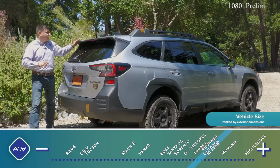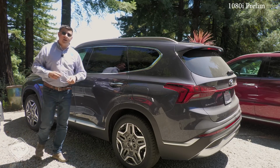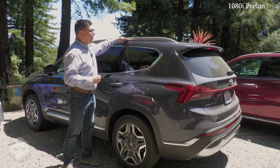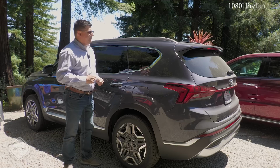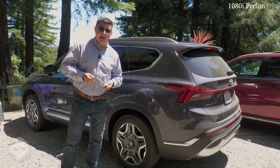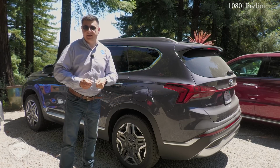You'll notice that this roof is right about shoulder height for me. Compared to the Hyundai Santa Fe that I happen to have in my driveway at the moment, the roof line in the Outback is considerably lower. The Santa Fe's roof line is about eye height for me, and I'm not talking about the roof rails that stick up a little bit higher than that. The Santa Fe has considerably less ground clearance than the Outback, however. That's because the body is boxier. It's more traditional SUV shaped.